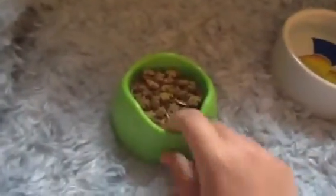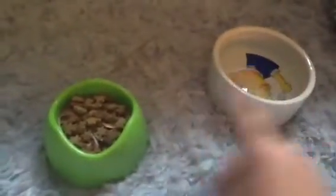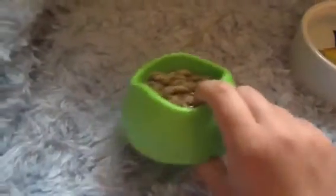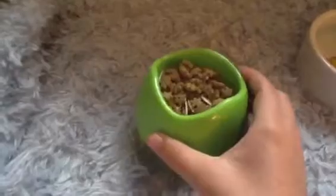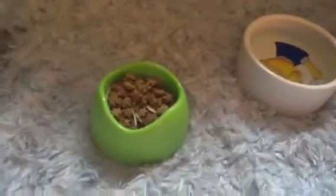And then for their feeding dish, you want to make sure that it's not too tall. I guess this could go for both dishes. They should fit your hedgehog's size because they shouldn't be straining to try and get into the food. And you also want to make sure they're not too large.